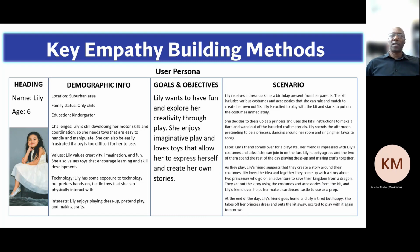And then step 4, you add that scenario. A scenario is a narrative that depicts how a persona would use your product to accomplish their end goals in a specific context. It's essentially a day in the life story that describes the when, where, and how a persona interacts with your product.